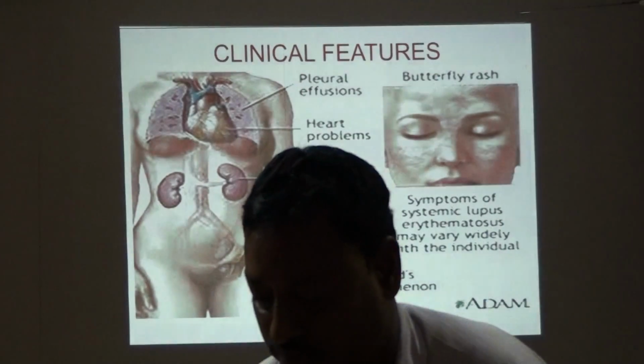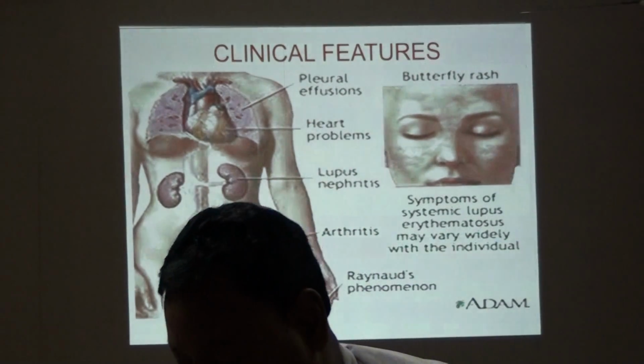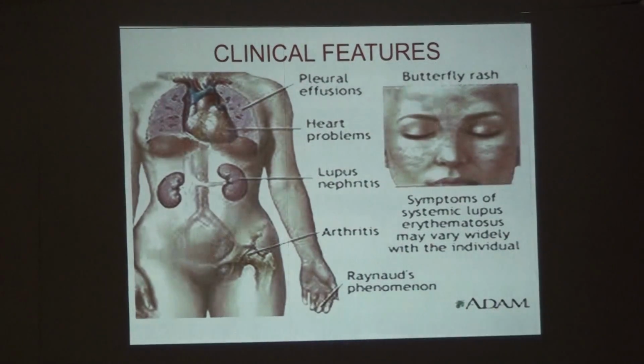So just to picturize, this classical butterfly rash will be seen with other symptoms. Pleural effusion or any other third space collection is also a part of it, and kidneys will apparently show features of CKD, arthritis, and Raynaud's phenomenon in the extremities, especially in the elderly women.